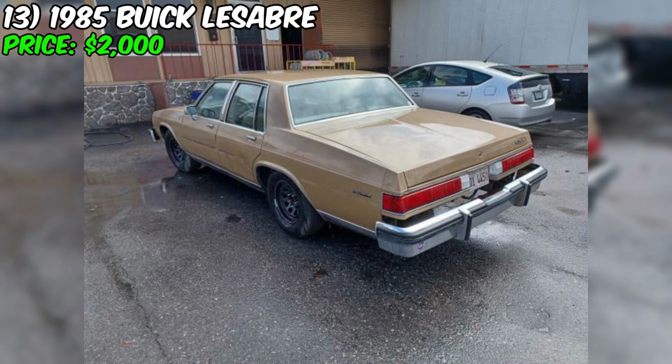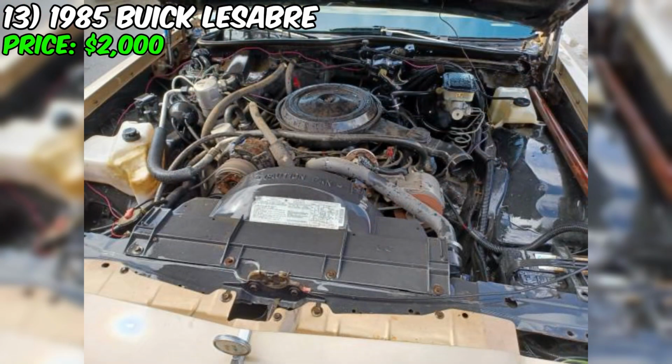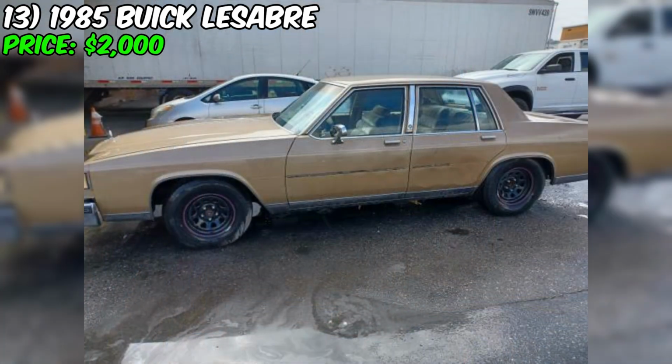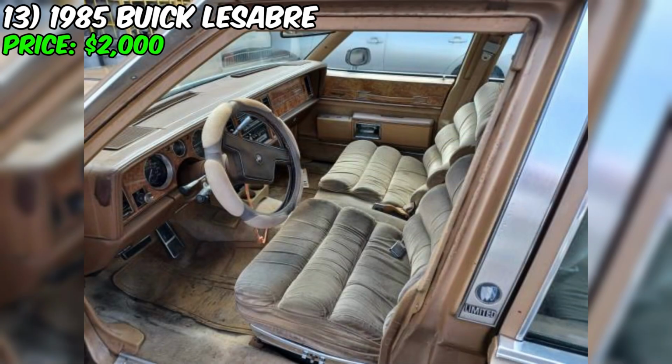The seller has made some great upgrades to the car's mechanical components, including new suspension front and rear, a new timing system, a new radiator, and even a conversion to an electric fuel pump. They've also installed a new water pump and housing, which is a great sign that they've been taking good care of this car. The exterior of the Lassar is looking sharp too.